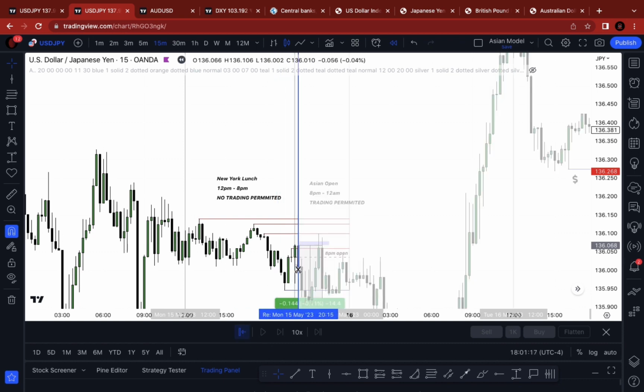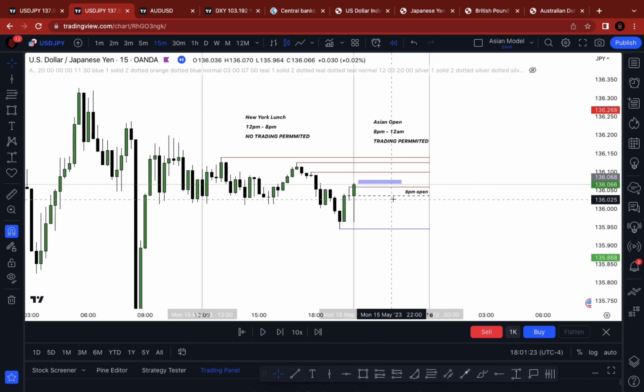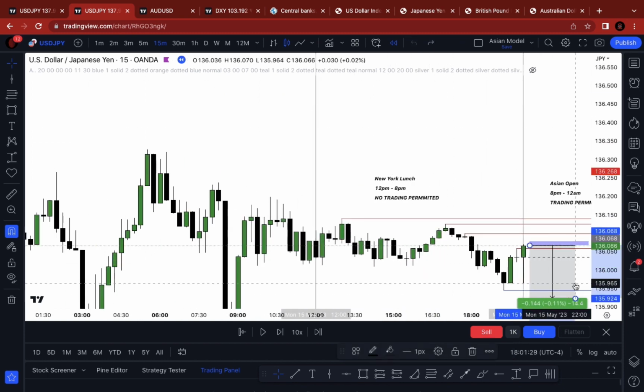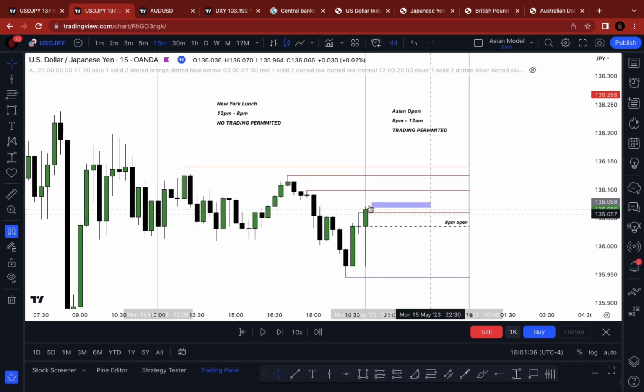I already have everything annotated, but we're going to talk about it as we go forward. Like I said, I already have this in a library. We'll keep all the annotations here. I just don't want it to be too confusing. I want the chart to be as clean as possible. That's why I don't like to use indicators. Clean, clean, clean charts. I love clean charts.